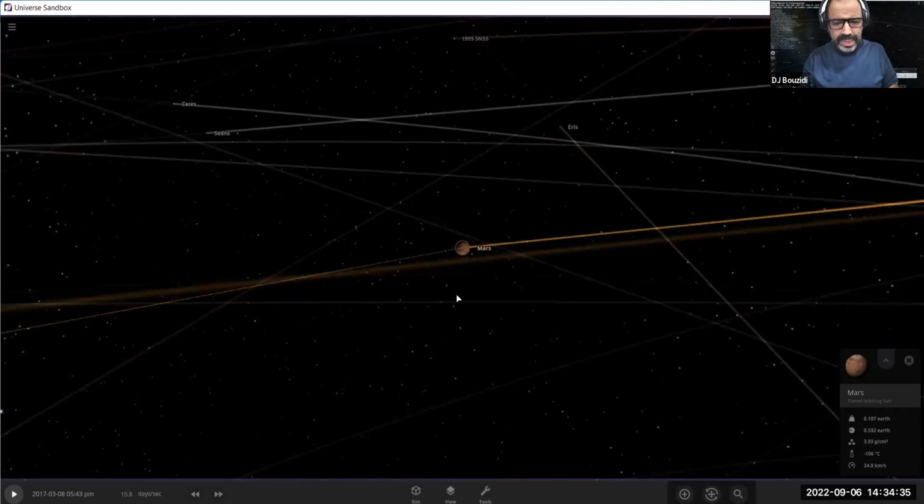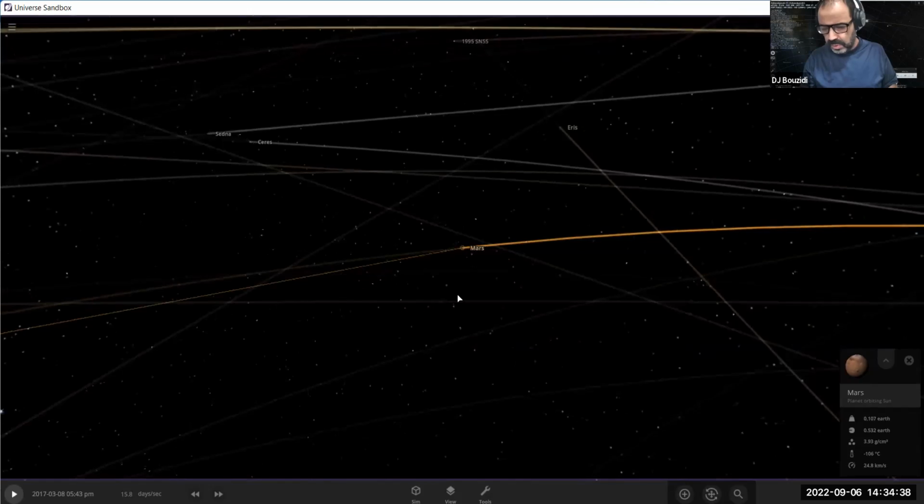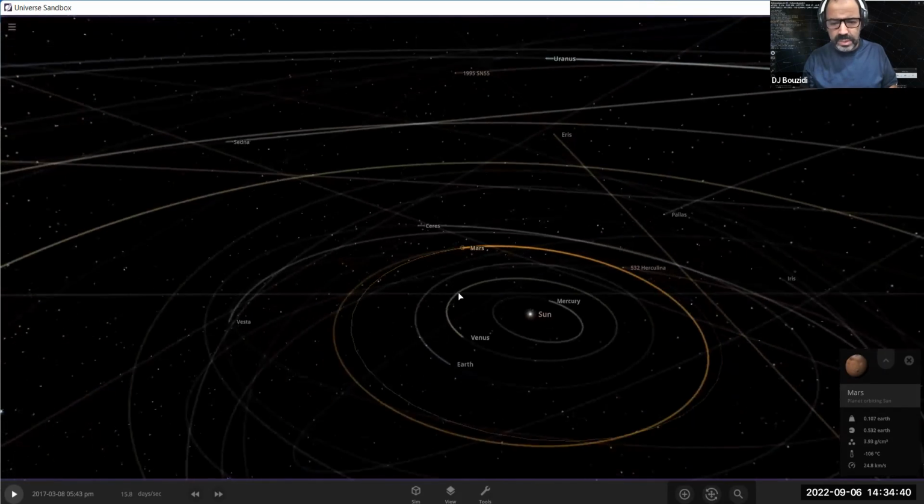I'm just going to go slightly faster with the next planets because we still have a lot of ideas to talk about in this unit.